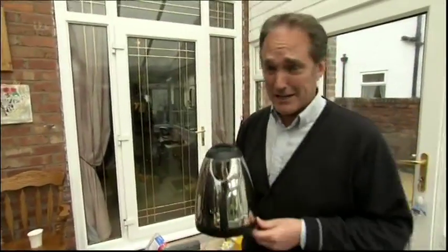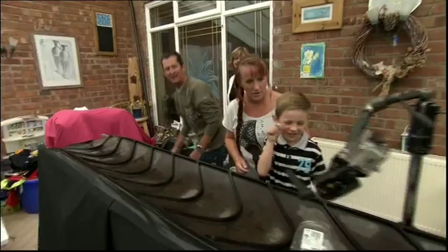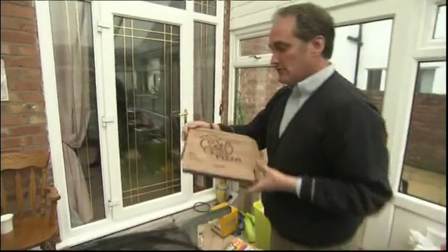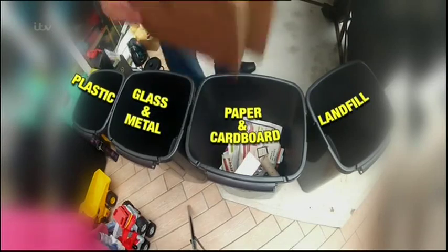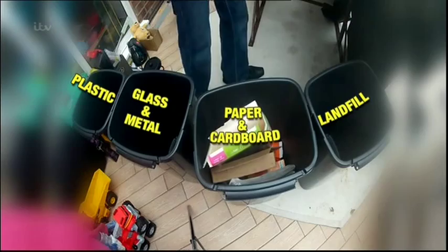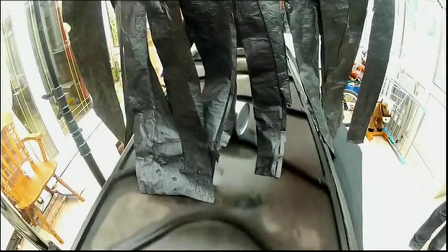First up, a lovely kettle. Metal. Some newspapers. Iron. Oh, this is interesting. Pizza box used. The Cheerios. I mean, this confuses me because I think it's plastic, but it might be aluminium. Potential confusion issue, isn't it? Glass with label, can without label. Yeah?